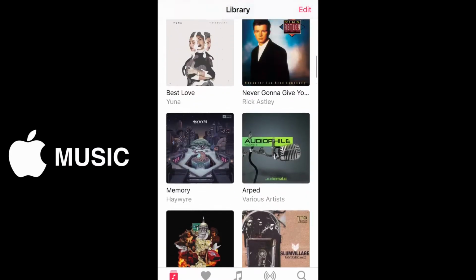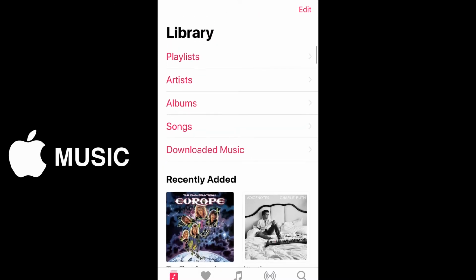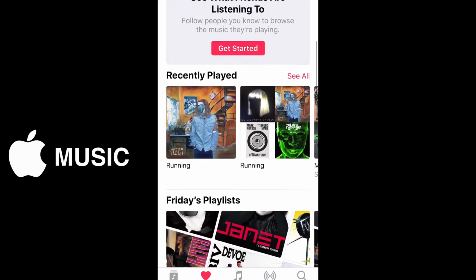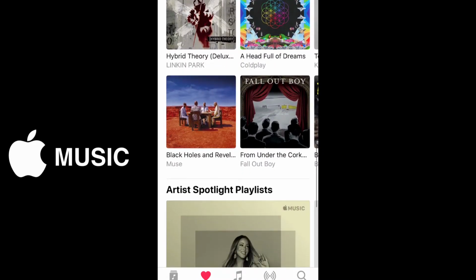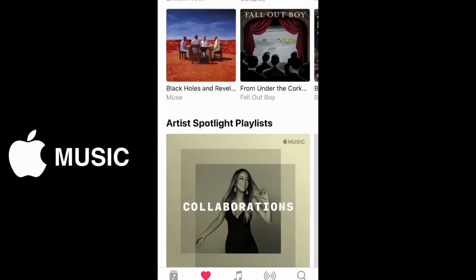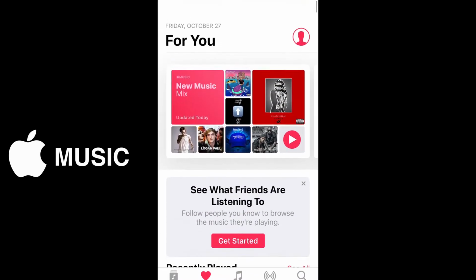Lastly, we have Apple Music. And this is a very familiar layout. Anybody who's familiar with iOS 10 and even iOS 11 will be familiar with this layout. You'll have no trouble finding playlists, genres of music, or even trying to access the radio for Apple Music.